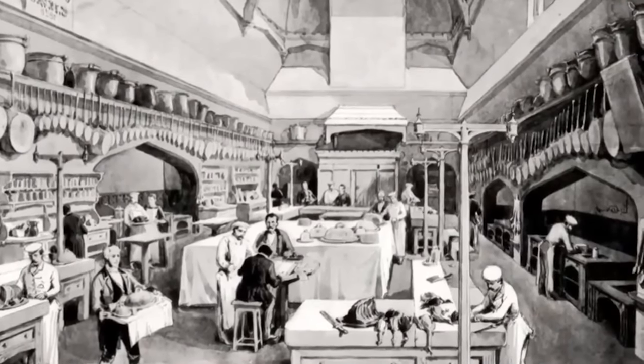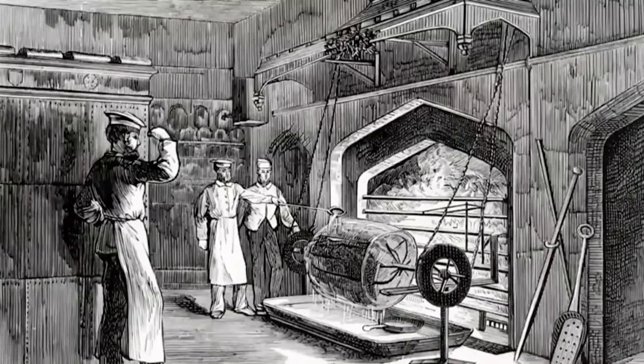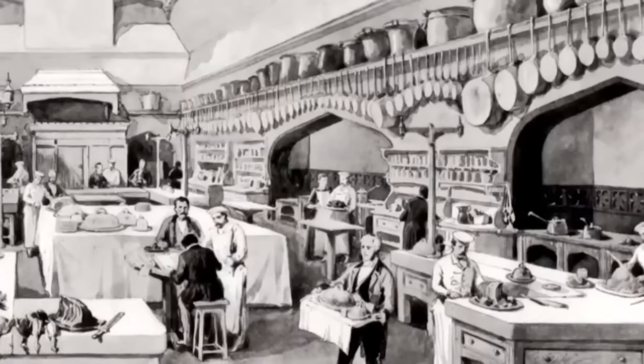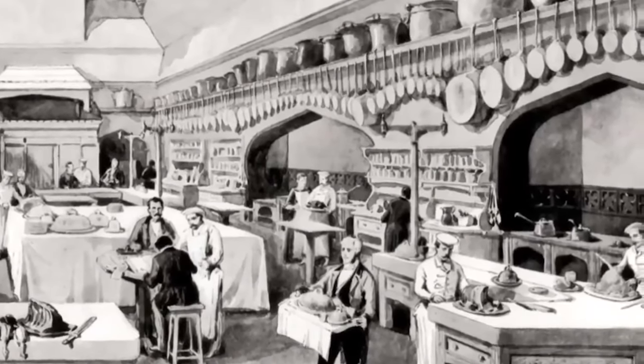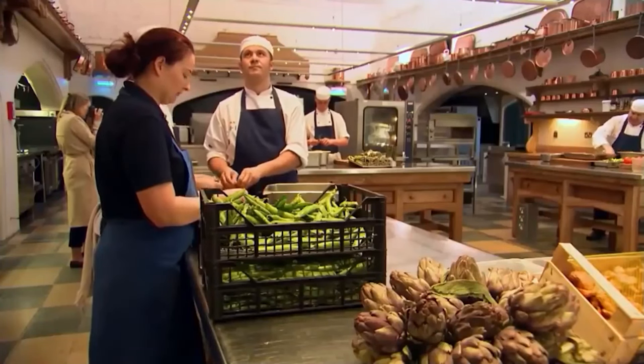This discovery makes this one of the oldest working kitchens in the world. Quite amazing that centuries and centuries of cooking have taken place there. And of course, the food that was made there has fed all kinds of great, illustrious figures from history. The kitchens in a castle, in a royal palace, are the beating heart of that palace.